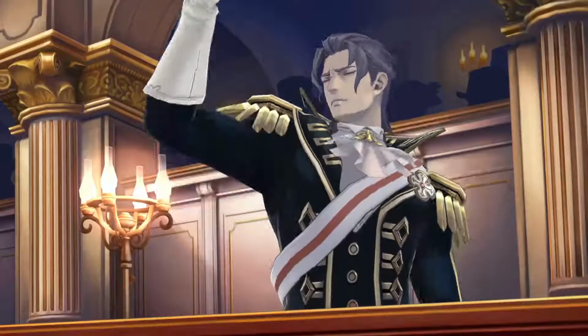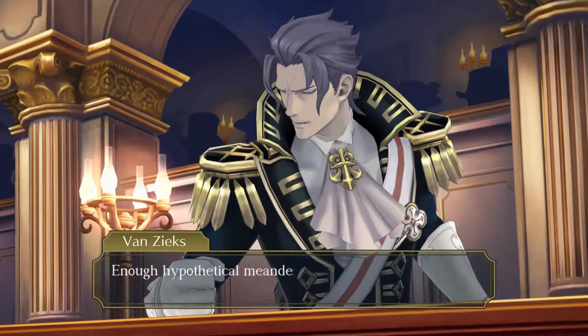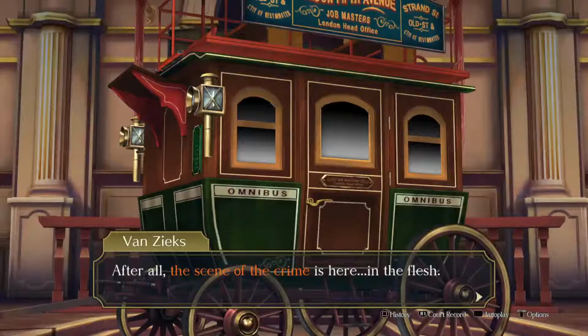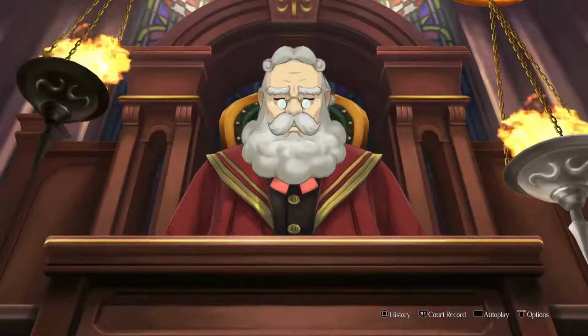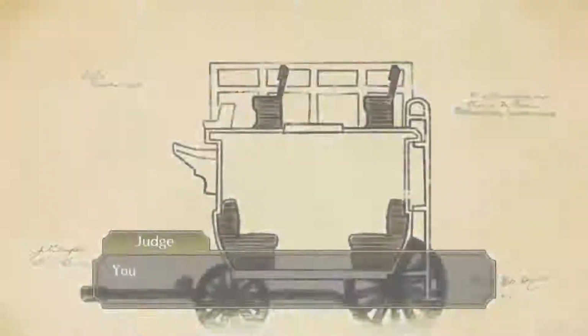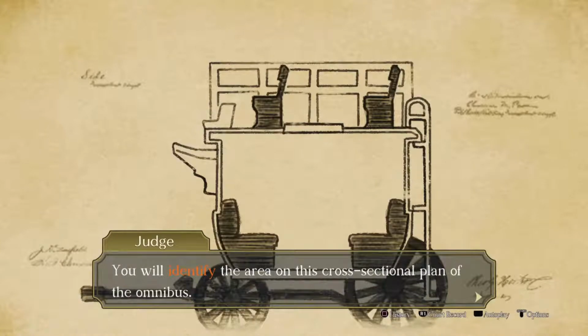Objection! Enough hypothetical meandering, my Nipponese friend. The prosecution demands that you substantiate your claims. After all, the scene of the crime was here in the flesh. Very well, I will uphold the prosecution's demand. You will identify the area of this cross-sectional plan of the omnibus.